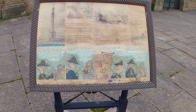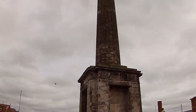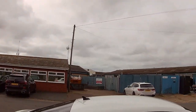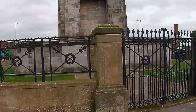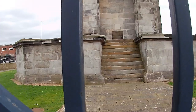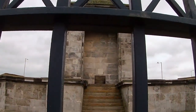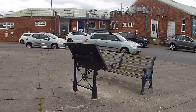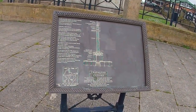There are some information boards here. You can see the door there. That's where you have to enter if you want to take the 217 steps to the top. I'd love to give it a go. I know the monument came first, but it does seem a rather strange place to have it, plonked down in the centre of an industrial estate. I think they could have done something a bit better with the area around here.